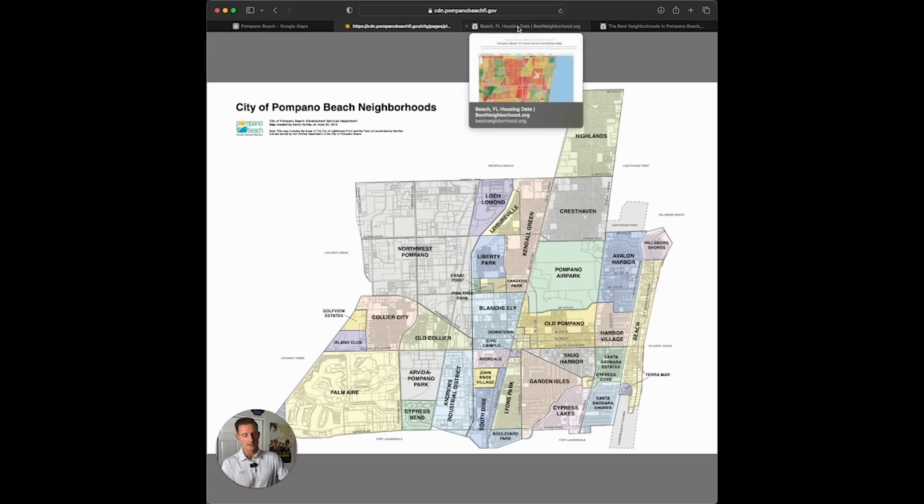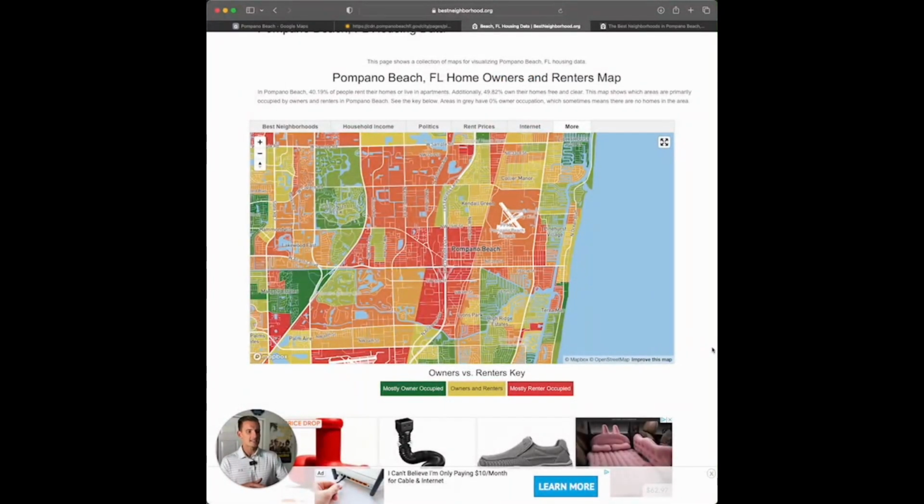So let's kind of go back here. I have a couple other links pulled up for us. This is the owners versus renters key. So just kind of looking at, do people own most of these homes in Pompano, or are they renting them out? So as you can see from this, the red areas are areas where it's mostly renters, and the green areas where it's mostly homeowners.